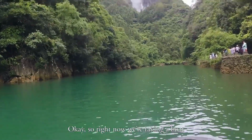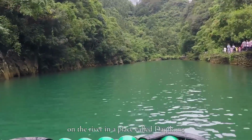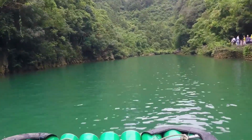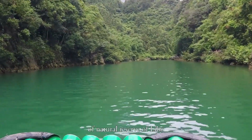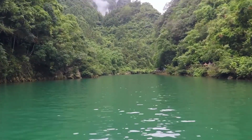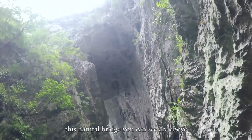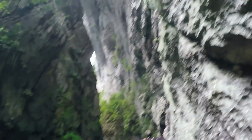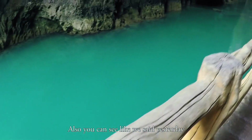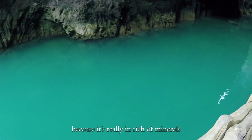Okay, so right now we are taking a boat on the river in a place called Da Chi Kong. And so this is also a very big part of the natural reserve of Libo. Okay, so right now we are just under this natural bridge. You can see up above. Also you can see, like we said yesterday, the water is really blue because it's really rich in minerals.